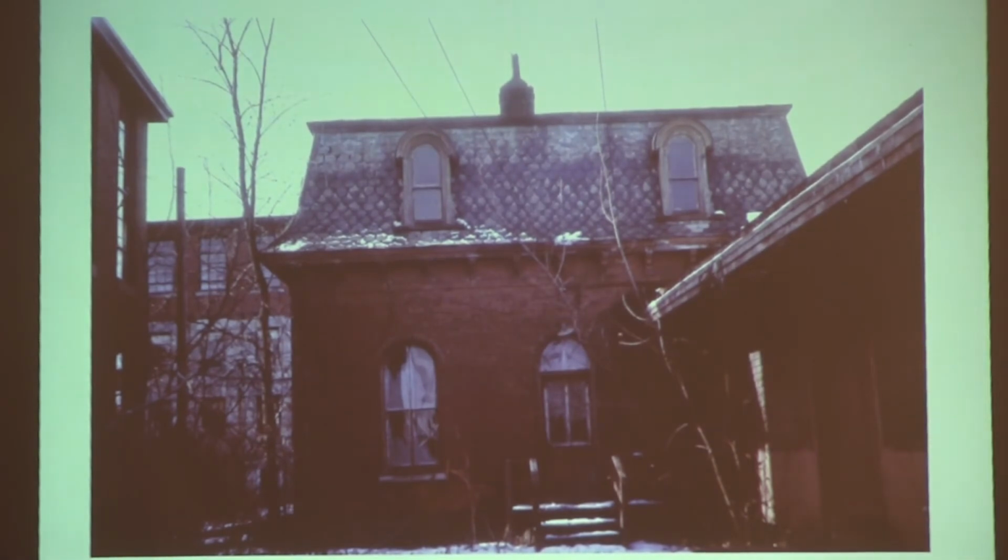Here it is, 1979. I took this slide. I wish I had known to take more, but mill buildings were still there. The freight house was still partly there. And there's the other side of the office, which you don't normally see now because there's a building right here.